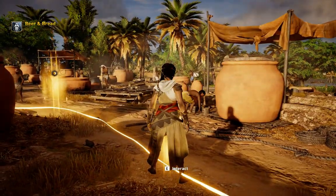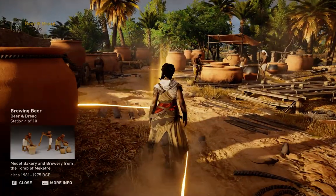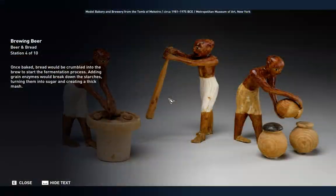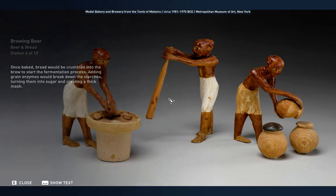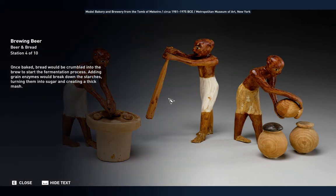Fruits such as dates were added, along with honey and spices. Once baked, bread would be crumbled into the brew to start the fermentation process. Adding grain enzymes would break down the starches, turning them into sugar and creating a thick mash.